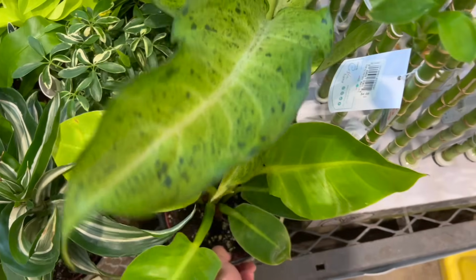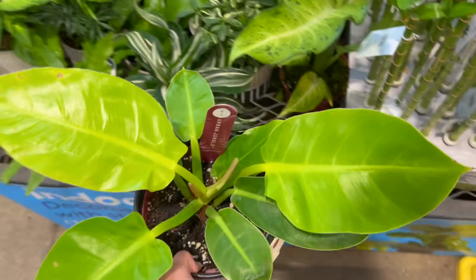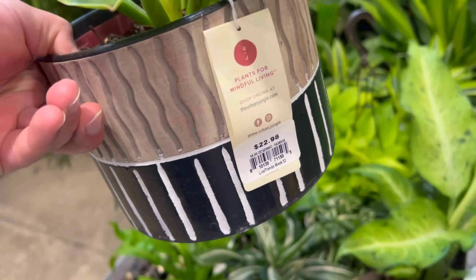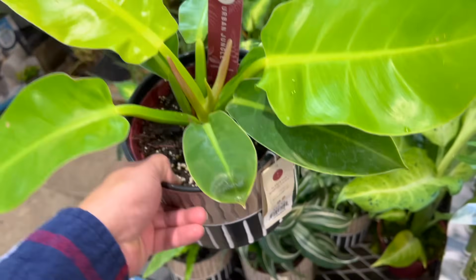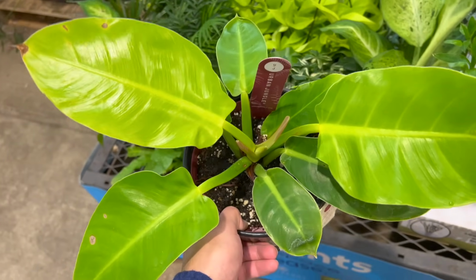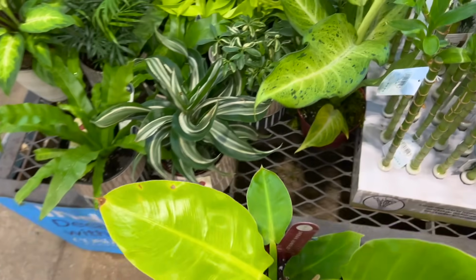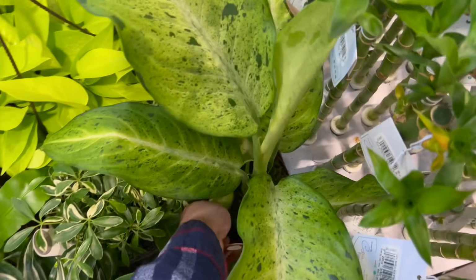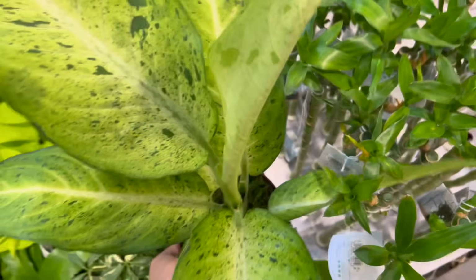I'm pretty sure I'll pick it up later on, but here's a philodendron. I think it's a lemon and lime. Maybe not. Maybe it's a lemon. Somebody please let me know, I'll pin it. But this is a philodendron. It's kind of cute. And then this is a dieffenbachia that I was just drooling over.